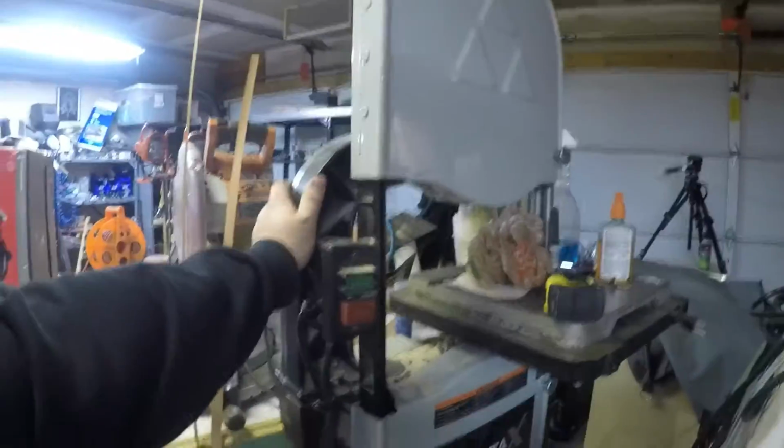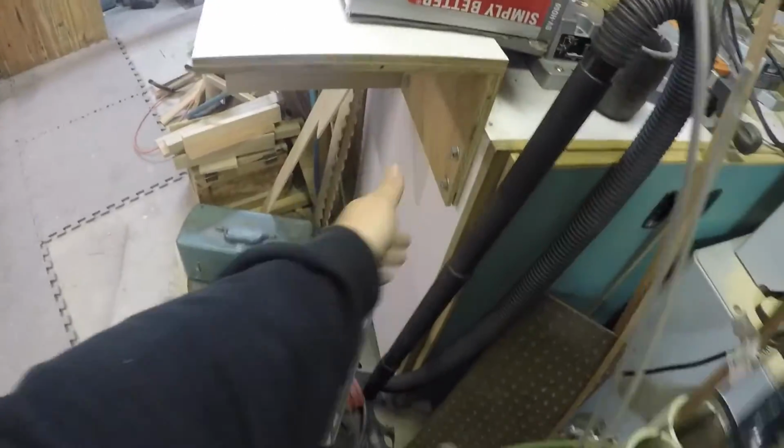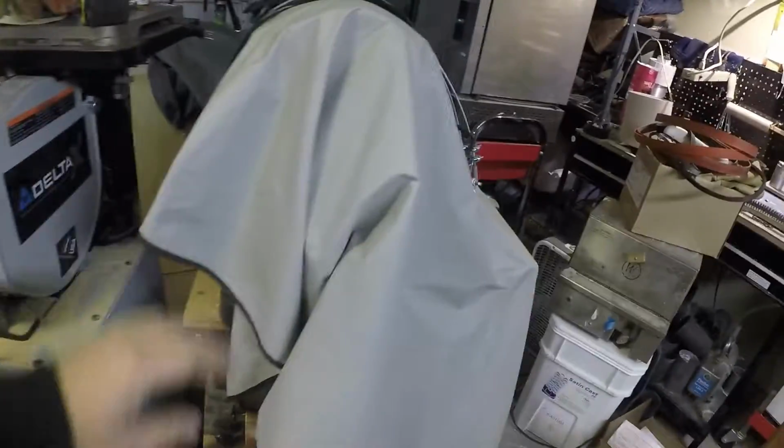Shop vac, oxyacetylene rig. Got my Delta bandsaw here. My chop saw there. With a cabinet, there's some stuff stored in there too. Got my planer here.